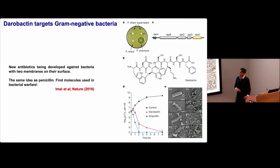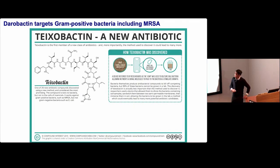In addition to the phages, new antibiotics are also being developed. This is the same idea as penicillin, using molecules that are found within nature that can kill bacteria. These scientists took bacteria which could kill other bacteria, and from these experiments isolated a compound called darobactin, which kills a lot of nasty pathogens like Pseudomonas aeruginosa, E. coli, among others.